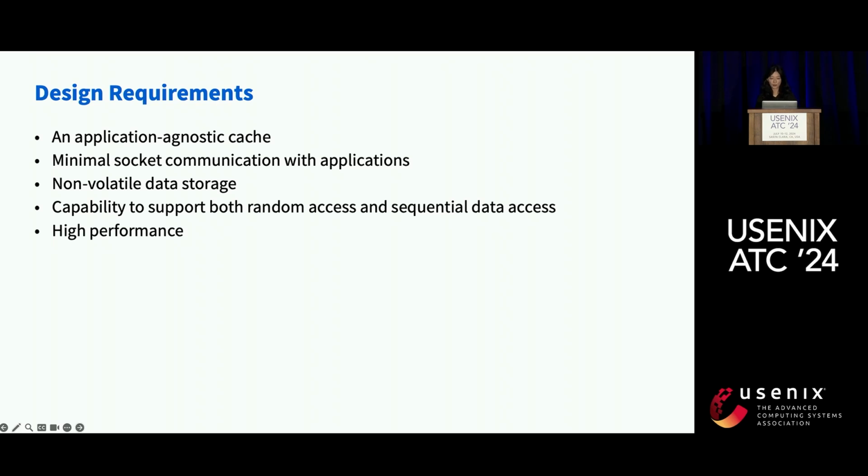We also know that modern OLAP systems usually make great use of memory, so we want the cache system to have a minimum memory footprint, and also to support a single node caching up to a few terabytes of data, in terms of scale and media.